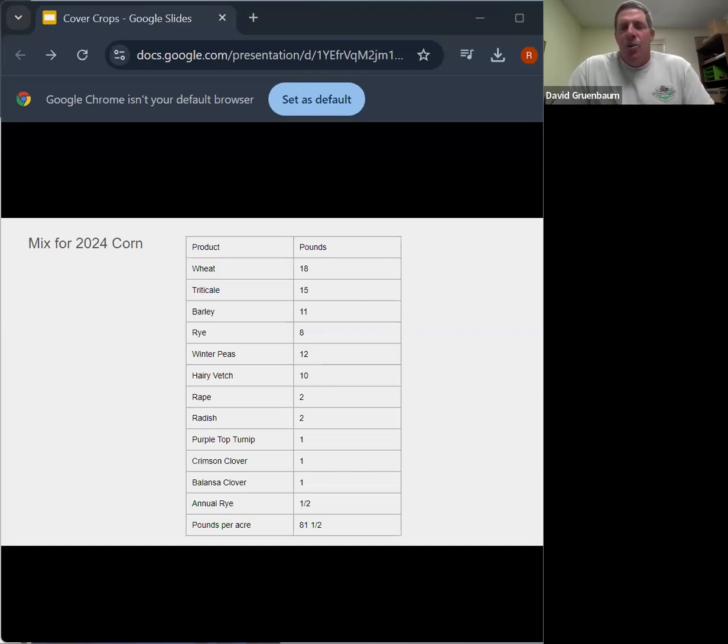I will put some red clover in from time to time, but it's a rascal sometimes when you want to try and kill it in the spring. If it's growing, it'll just twist up and keep on growing. And so we go with the other two. They'll die naturally, or if you roll them, they'll definitely die. And the last is a little annual rye, just a little bit of grass, just something that's a little bit different.